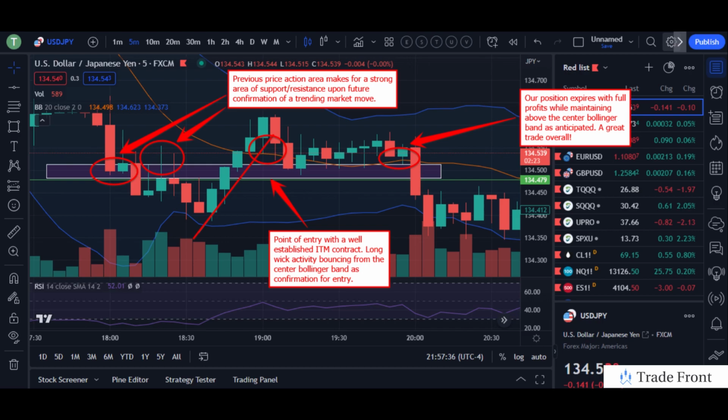Upon entry into this trade, I just keep an eye on the trade from here, looking to see of any potential breach or push to the downside to try and breach our support zone at this point, because we are in on a buy entry. Our point of entry with a well-established in the money contract, long wick activity bouncing from the center Bollinger Band, that was our confirmation for entry.